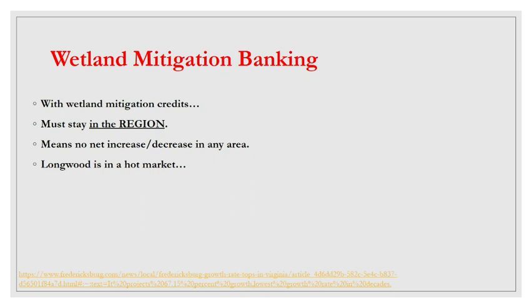Another interesting thing for Longwood, it's good news, is that Longwood is in a super hot market. So they're in a market that includes Fredericksburg. And Fredericksburg is an area of high growth. So think about it, guys. If Fredericksburg's in the region and it's growing a lot, then that means developers want to be operating there and they're going to need credits.